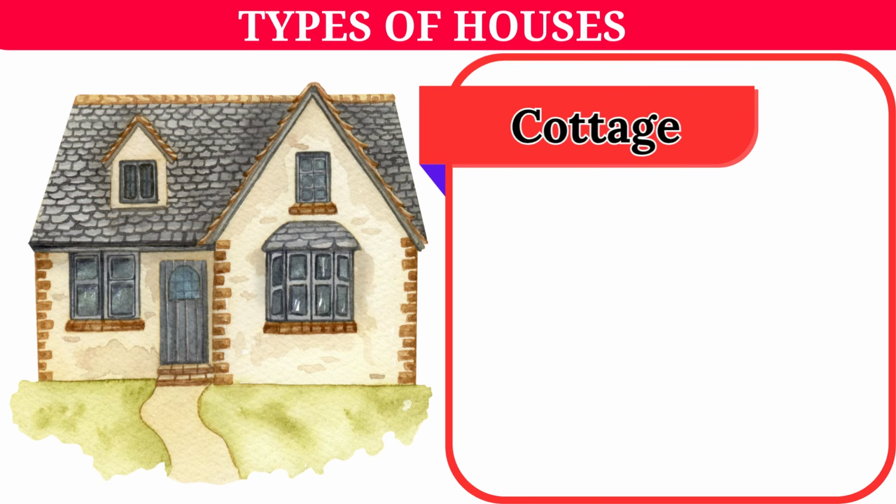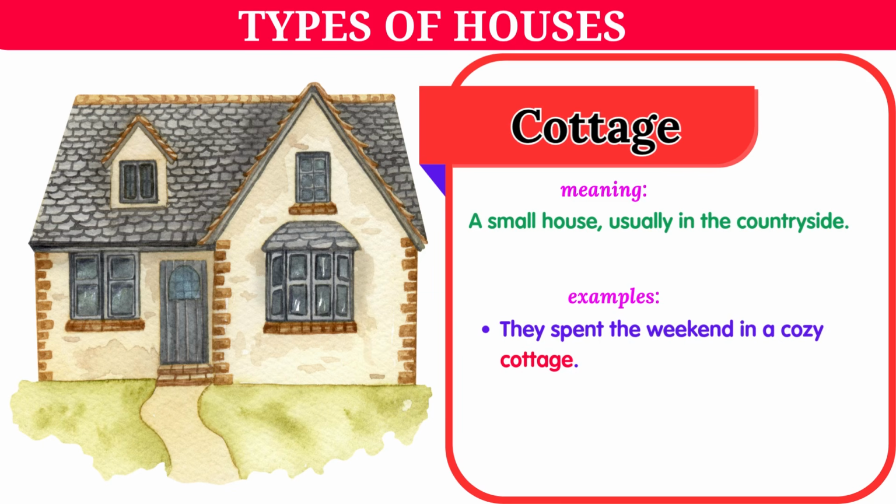Cottage. A small house, usually in the countryside. They spent the weekend in a cozy cottage. The cottage is surrounded by green fields.